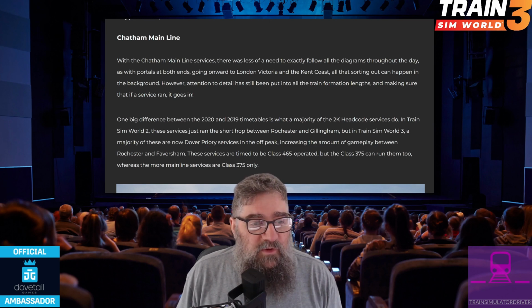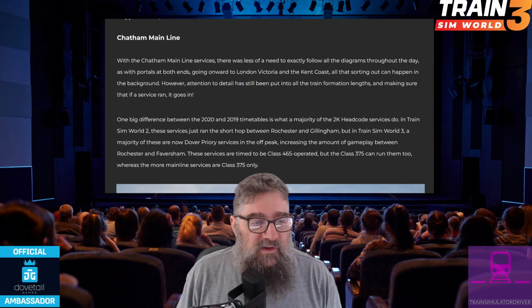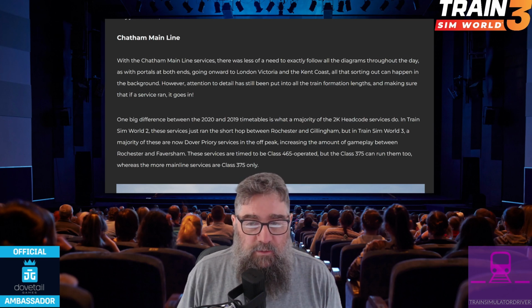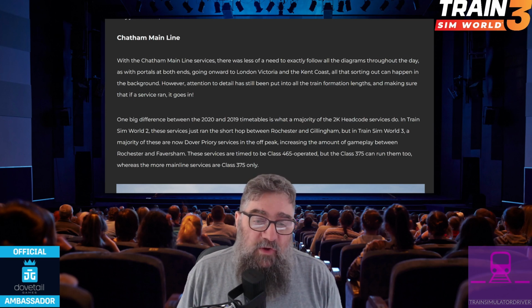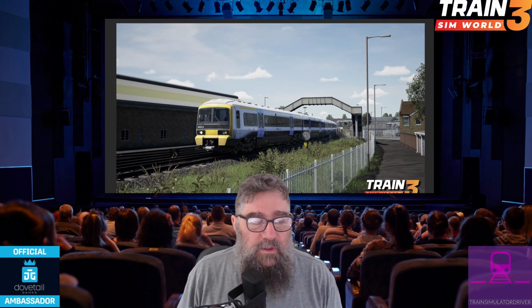One big difference between the 2020 and 2019 timetables is what a majority of the 2K head services do. In TrainSim World 2, these services just ran the short hop between Rochester and Gillingham, but in TrainSim World 3, a majority of these are now Dover Priory services in the off-peak, increasing the amount of gameplay between Rochester and Faversham. These services are timed to be Class 465 operated, but the Class 375 can run them too, whereas more mainline services are Class 375 only.